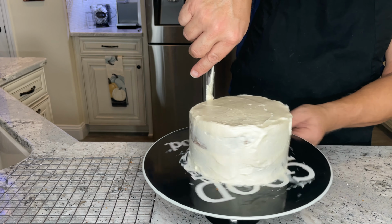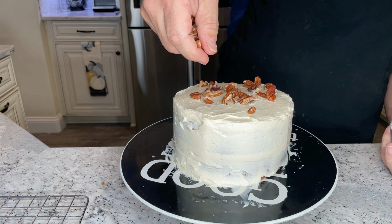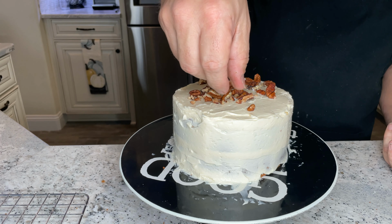Right. It's fine. My patience is running out, so... And for any of those that know me, I'm doing really well. Yes, you are. So let's get some pecans on there. Remember, there's pecans in the cake as well. I'm trying to make it look pretty. All right, there you go. So there is your pecan. I'm going to eat that one. No, it's not pecan. Sorry. There is your keto carrot cake.